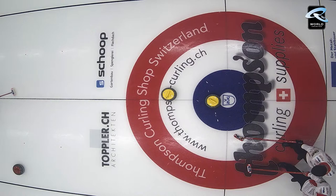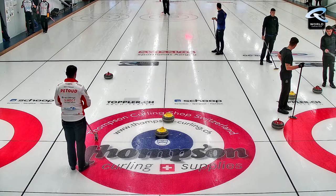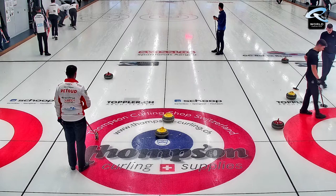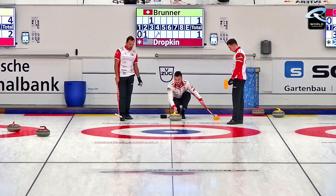Thinking this, right here. And if you have the angle freeze on that top one, it's most likely that you steal the one in the four-foot. Could also draw to the side of the house, the wings. And then you set up potential double maybe. So I think that's a good spot. I agree.